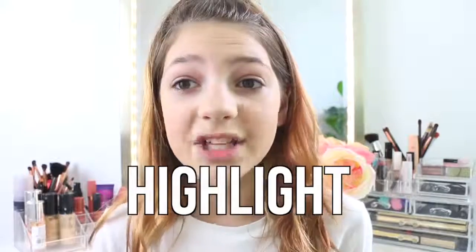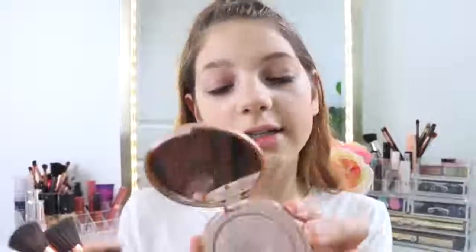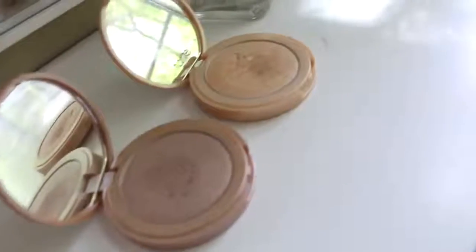Okay, so highlight is actually the best thing in the world. Highlight makes you look like you shine. You can see it has a shine to it. I love highlight. This is a Tarte, the Tarte Stunner one. It smells so good. I have another one that's the Tarte Exposed that works just as well.